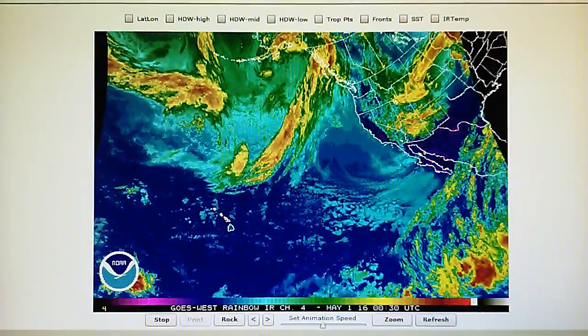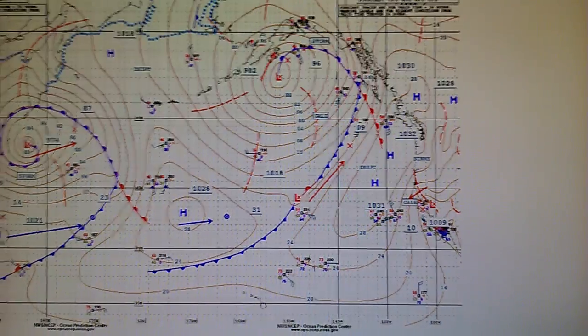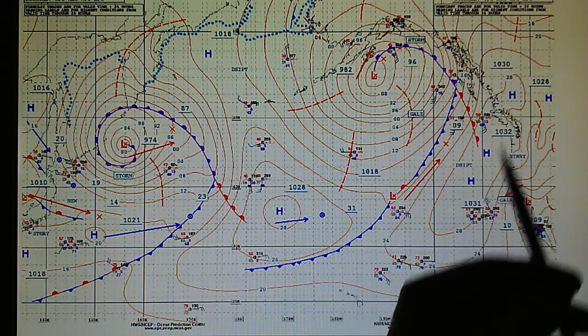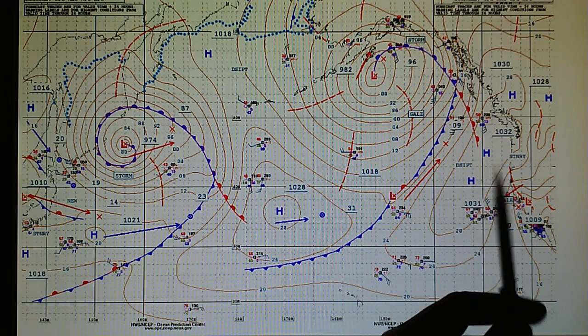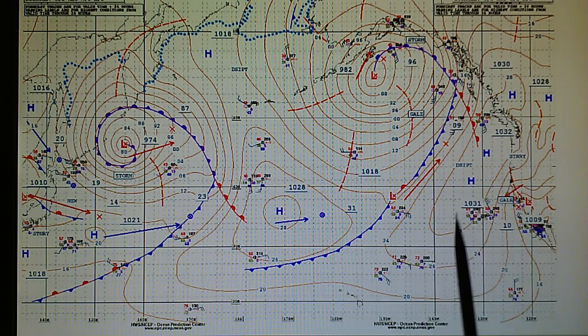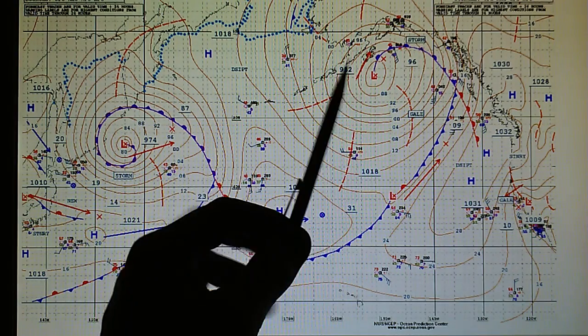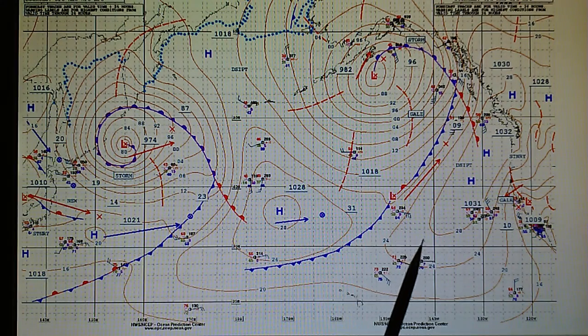We can take a look at that here in a minute. Here is the surface analysis map. All of this high pressure has been installed in the last day, 1032 millibar, all through here. That is going to block all of this rain. So we've got another opportunity for rain. This is going to be stopped.